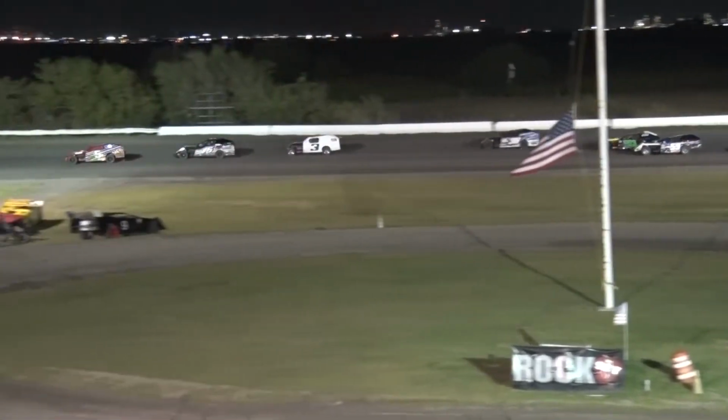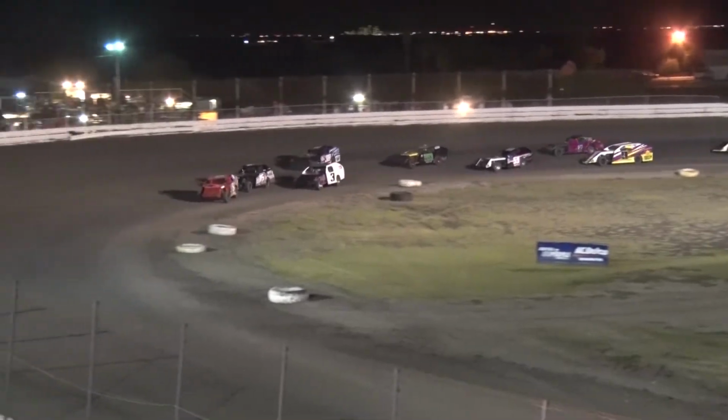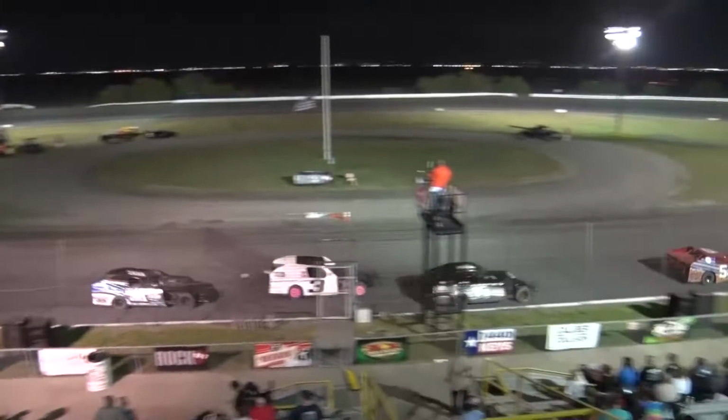Joshua Sewell rocketing around the outside of both James Lee and Brianna Weechi, hard into turn number three on the top side of the racetrack. Sewell was your feature winner last night. Rahe out front right now in the 5A.